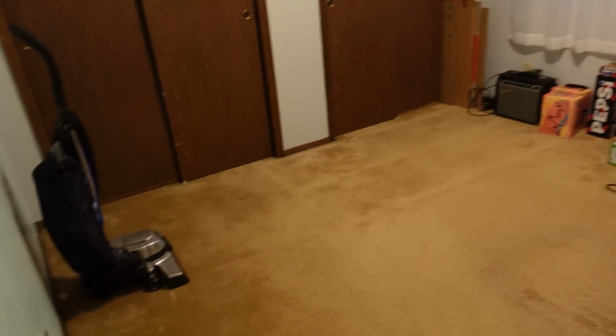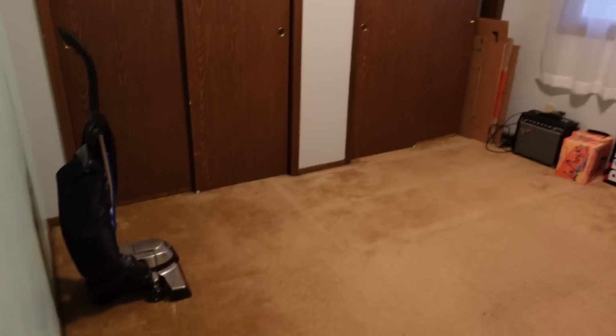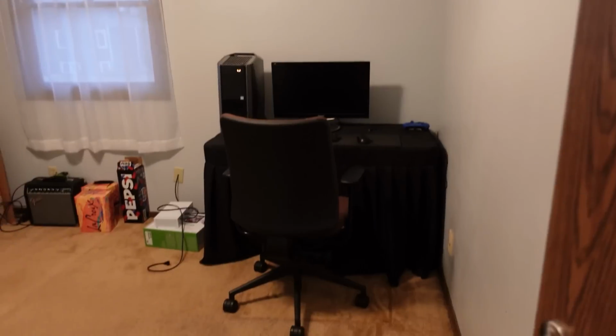Okay, next up is the office. So let me show you the before. Basically, I only need to do two things in here. Everything needs to be put away except for the desk, computer, and chair. And then I'm going to vacuum the carpet.